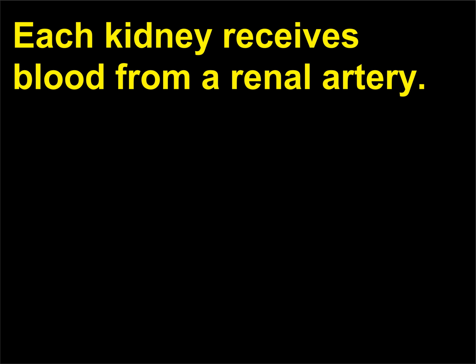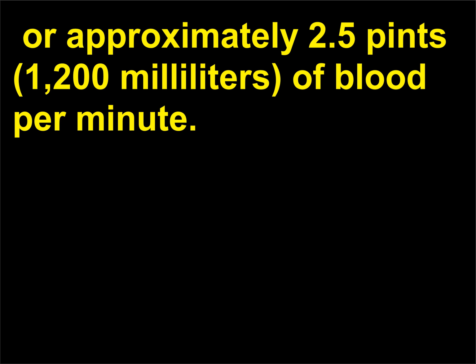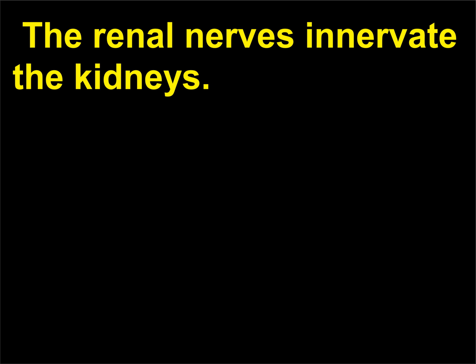Each kidney receives blood from a renal artery. The kidneys receive 20 to 25% of the total cardiac output, or approximately 2.5 pints, 1,200 milliliters, of blood per minute. After circulating through the kidney and nephrons, the blood is collected in the renal vein. The renal nerves innervate the kidneys.